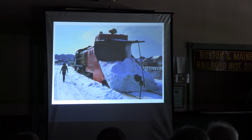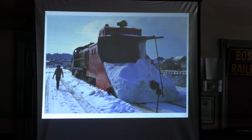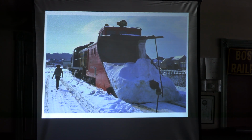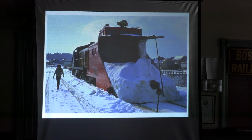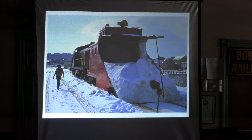But plowing is kind of an act of faith, because when you're looking out, you don't see any rails, and you have faith that they're still there. So there's always kind of an uneasy thing. I think Dickie and I were up in that cupola quite a bit, raising the flanger up and down. Snow is flying everywhere. Oh yeah. The visibility is about zero, so it's really an act of faith.